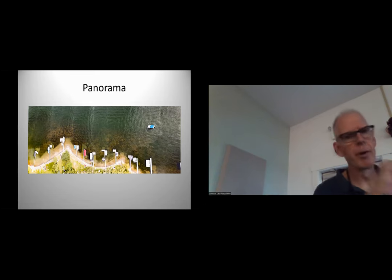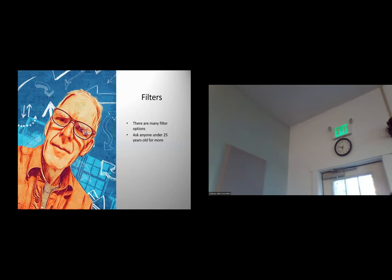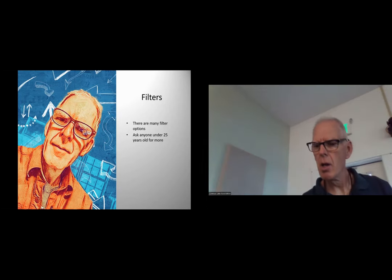There are other reasons you might want to use a panorama. Cell phone cameras also have filters. I needed to make a profile picture and I didn't want to use a regular profile picture, so I used a filter. I thought it was pretty cool looking. There's a whole bunch of options. You can have Shrek horns coming out and all kinds of things. Ask anyone under 25. I don't use filters an awful lot, but I know there are countless apps that have filters, and within those apps there are countless filters. So there are many, many options, and that can make some of your imagery interesting, fun.